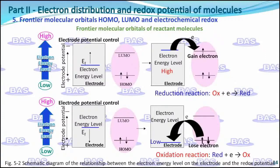Conversely, as the electrode potential moves towards the positive potential, the Fermi level of the electrons on the electrode decreases. When the Fermi level is lower than the HOMO, the electrons in the HOMO of the molecule move to the electrode, and the oxidation reaction occurs. Understanding the HOMO and LUMO of molecules and the electron arrangement of their orbitals is important for predicting whether a molecule can undergo an oxidation or reduction reaction and the direction in which the reaction will proceed.